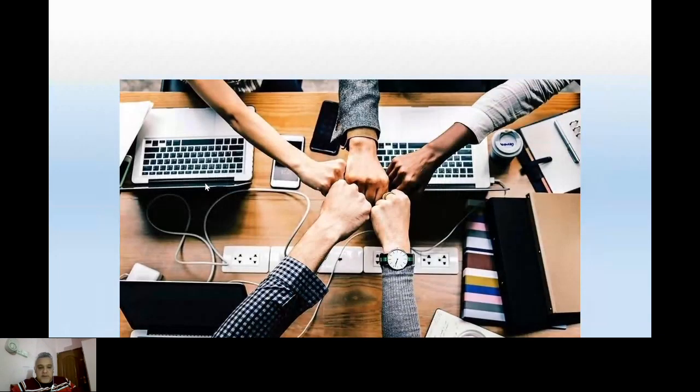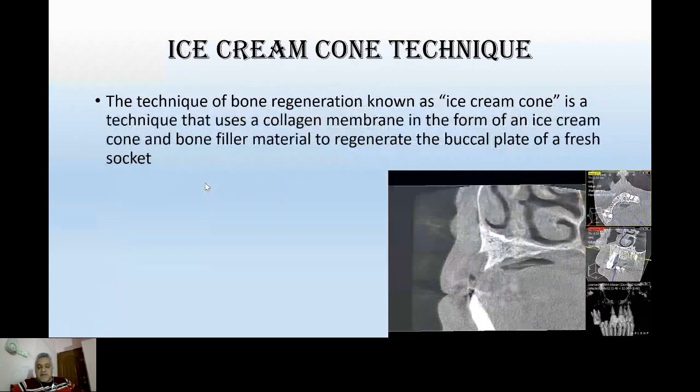Another technique I will talk about is the ice cream cone technique. In these cases, sometimes you don't have a buccal plate on this side, as you see in this CBCT. Here we don't have a buccal plate. So in the conventional way, you have to make an incision and release a flap, and after that make a bone graft and membrane, and wait for 3 or 4 months, and after that put your implant.